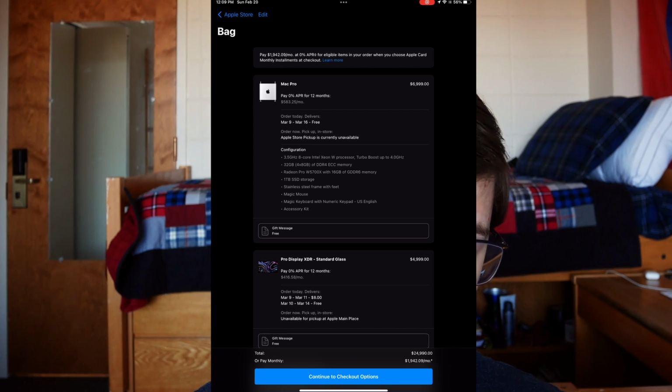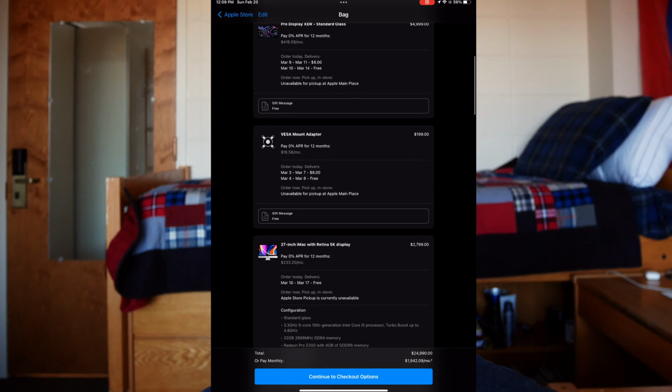So we have our $7,000 Mac Pro with the $5,000 screen and the $200 base amount. You don't need this machine. Let me reiterate. Unless you do 6K video editing, I would say 8K, because I can do 6K on my MacBook Pro. If you're doing 8K and you're doing a crap ton of graphic stuff, consider it, maybe.